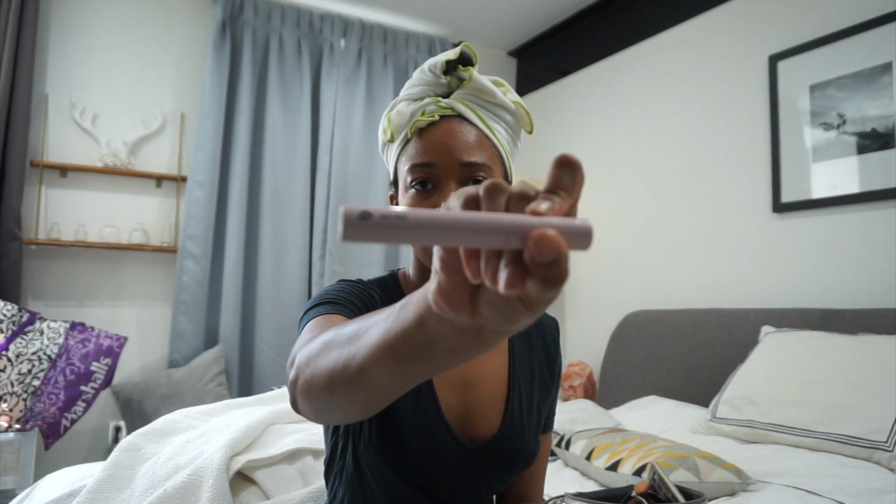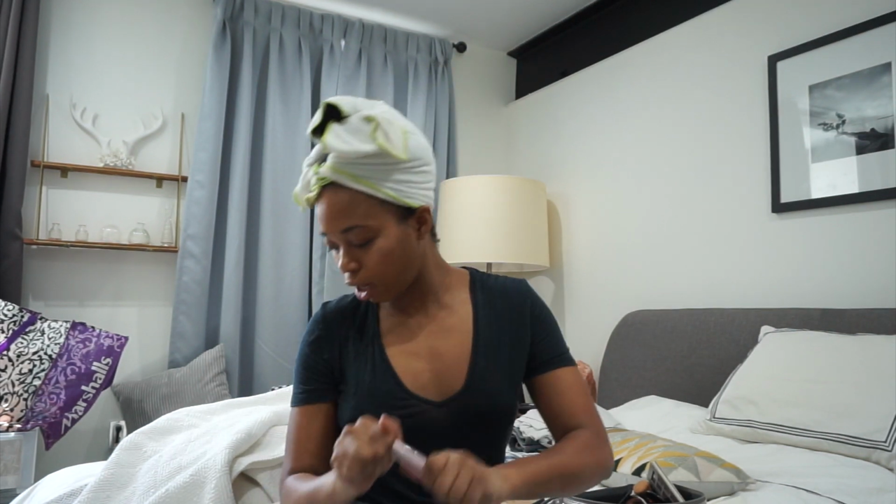I just got this Glossier Lash Stick mascara that I wanted to try, so I'm going to do that now.